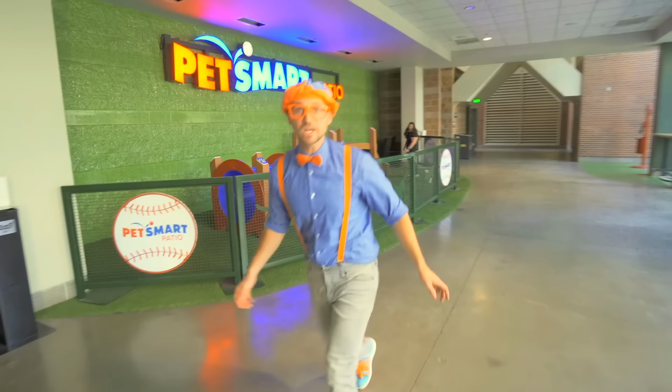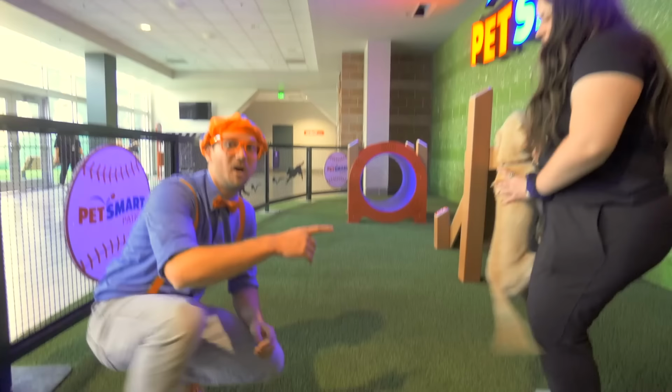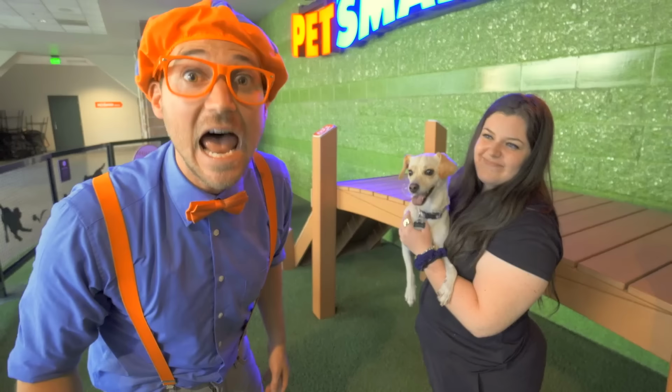Whoa, check it out. It's like a miniature dog park here. Oh, Chase Field even has a place for dogs. Hey, you wanna come in and meet Sadie? Whoa, come on in. Whoa, hey, are you Sadie? Hi, Sadie. Whoa, did you see how high Sadie jumped? Hey, Sadie, I'm Blippi. How are you? Are you having fun? Yeah? What's your name? Sarah. Ooh, this is Sarah and Sadie. Both of them start with the letter S.